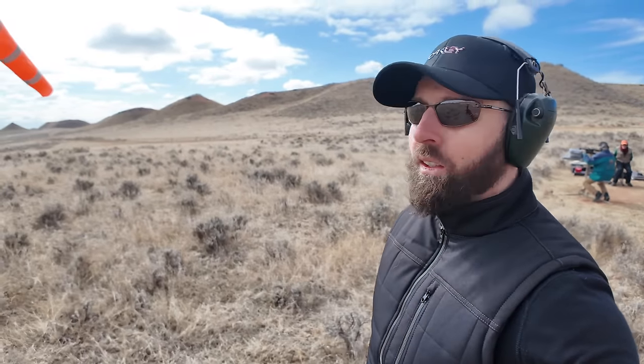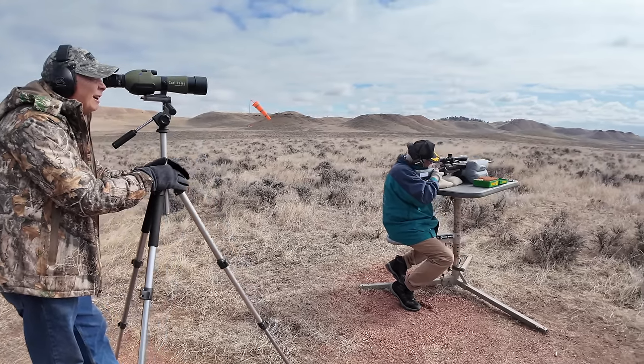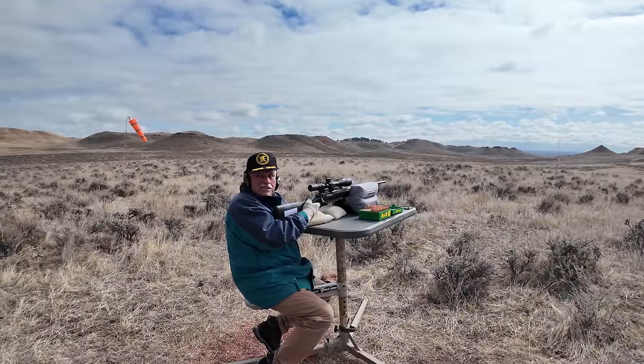It's in the bullseye. I just wanted to make sure it's shooting. So now it's getting super windy. This is going to be a tough one. He's going to have to aim way to the left of the target, to the left of the steel. Yeah, I compensated too much.